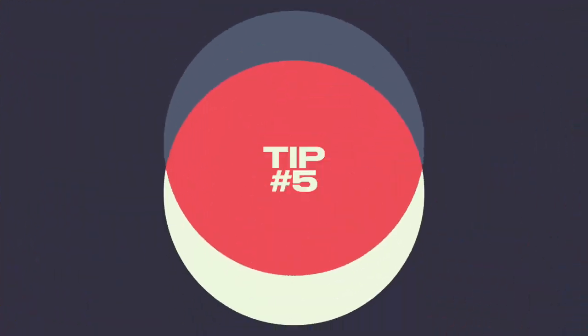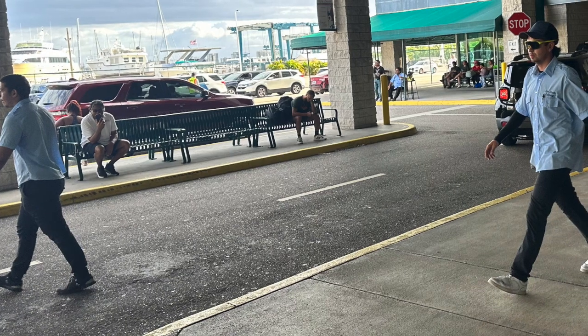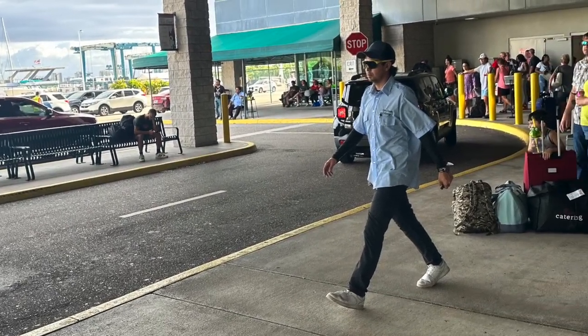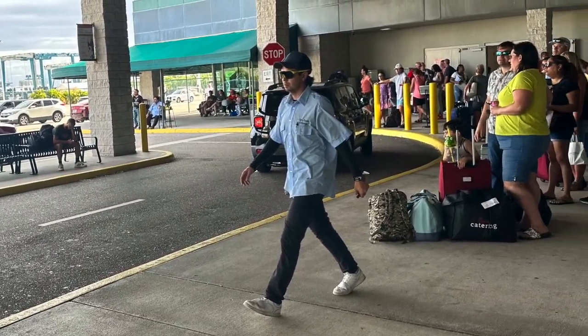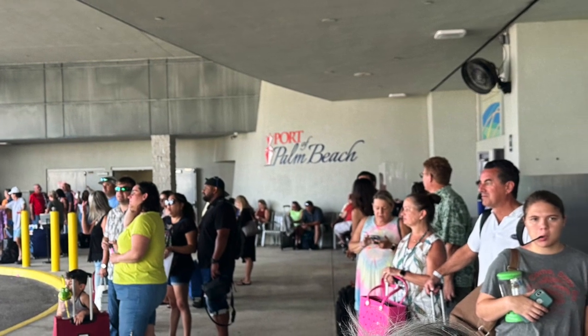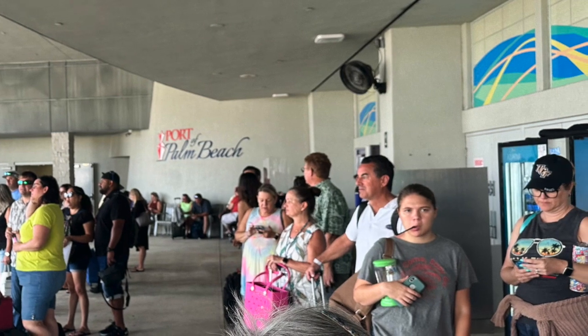Exactly. Tip number 5. Be sure to have cash on hand to pay for the valet parking at Port Palm Beach. They only have valet parking, and while they accept MasterCard, Visa, and Discover, paying with cash will make it much speedier, and you'll want to get out of that chaotic valet drop-off scene as soon as possible. Definitely. Currently, just so you know, the rate is $57 for a 2-night, 3-day cruise. Have the cash on hand. It makes it a lot easier.